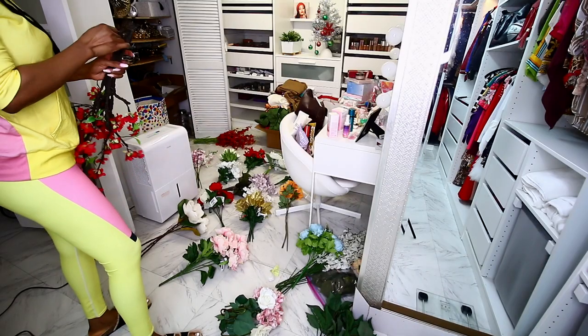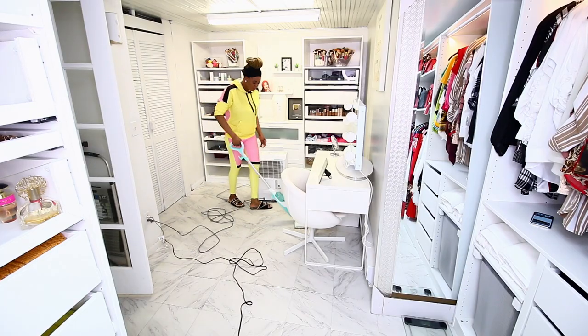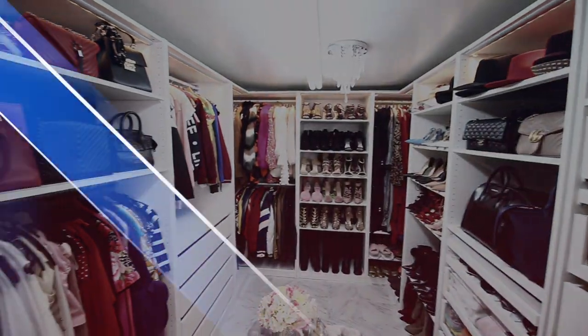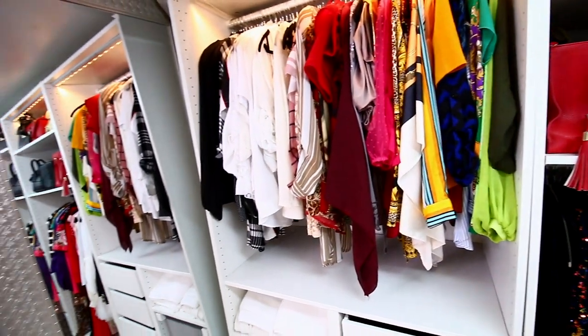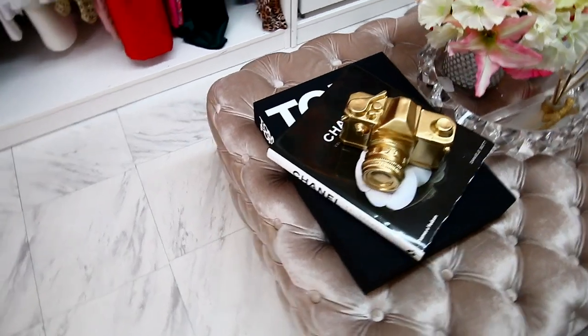Hi everyone, happy new year. Oh my gosh, I can't believe it's a brand new year. It's 2021, you guys. Oh my gosh, I'm so excited. And today we're gonna be doing kind of a cleaning motivation. You guys are gonna watch me clean out my closet because I actually turned this closet into kind of my mini storage. But today we're gonna clean it all out.